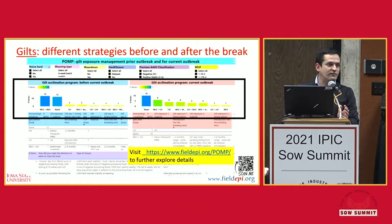So when we see that big variability, we see opportunities to keep focused and keep helping producers and vet clinics to understand how those health aspects help to predict productivity for the herd going forward and how to better recover from a PRRS virus break.